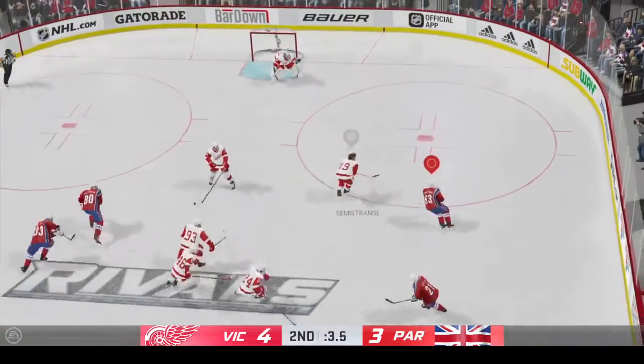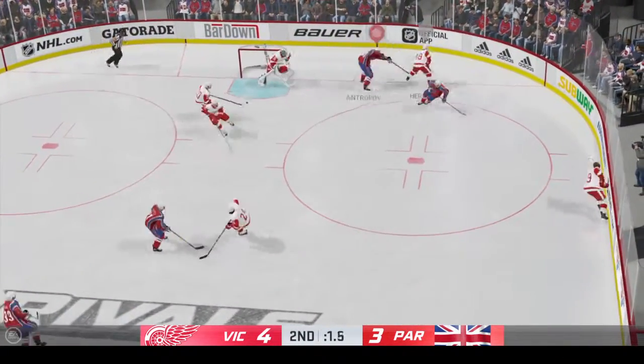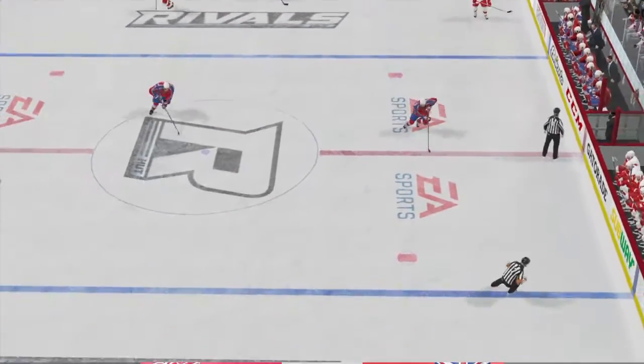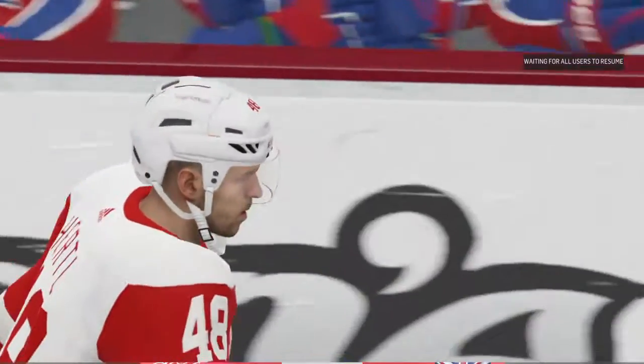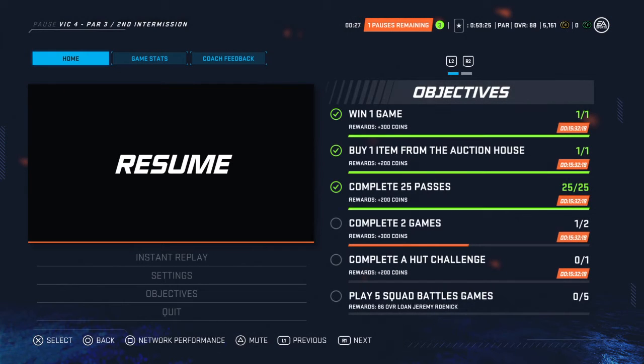Don't take a step back. Push forward. Look for the equalizer. And that'll do it for period number two. It's a one-goal game with a third period looming that should be electric. 4-3 is where things sit.